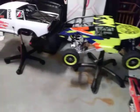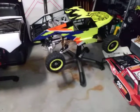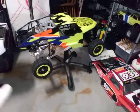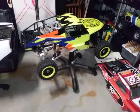They're basically office chairs that we had kicking around for the kids' old computer desks that they're not using anymore. They got new chairs, whatever. The Vector clone has been on the ground its entire life, so I had to get it off the ground. And I'll slowly start building this thing soon.